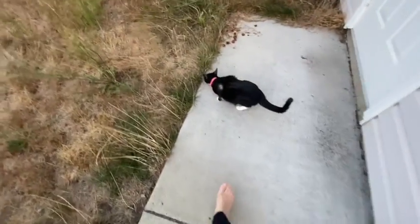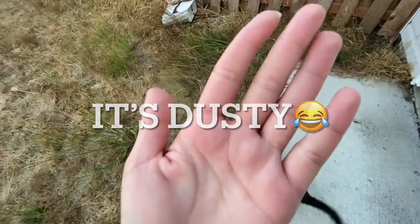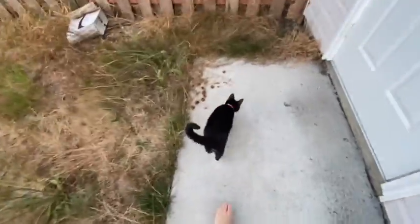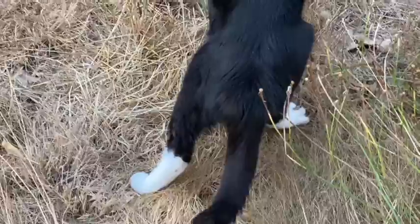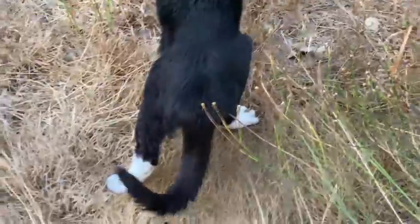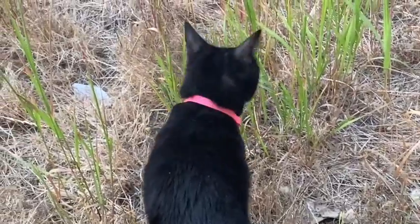I know. It's like cold pulposo. I don't know if you guys can see, but it's like pulposo. It's so weird. Look how she's standing. Look at her paw. So cute. Just the way she's standing, so cute. So funny. Luna. Silly girl.